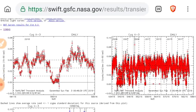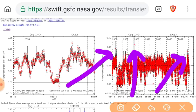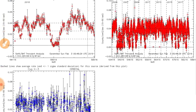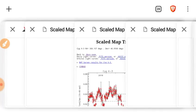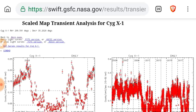However, I would note that the third largest transient ever measured was right before New Year. The largest transient ever was at the last solar minimum, and right around when the highest cosmic ray flux ever measured happened. And second largest one was back here, and that correlates to absolutely nothing. Next, let's look at the second most powerful radio source in the sky, Cygnus X-1.